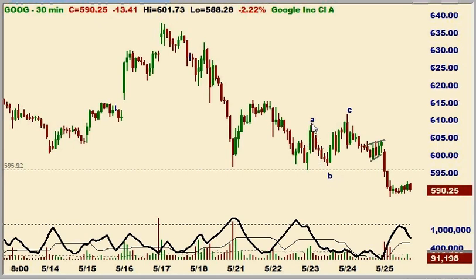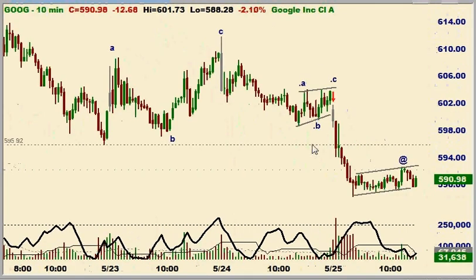But prior to that, you had a nice little ABC rally that failed, came down, and yet another consolidation. Here is that smaller consolidation blown up. And this is the kind of pattern where I don't think you have to know the big count. You don't have to know exactly where you are in the Elliott wave grand super cycle type of count. You just have to realize that you've got a series of ABCs that are threatening to break through support.